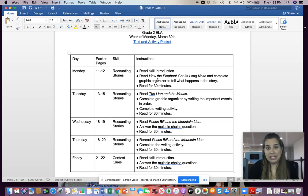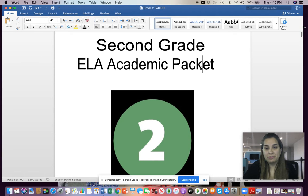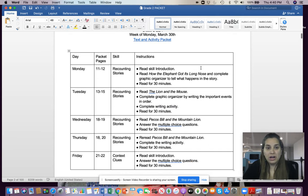So what we're going to do today is this is the packet that you got. Some of you got it, not all of you. Even the ones that were supposed to get it haven't gotten it, so I apologize about that. I don't know how the district is mailing them out. Either way, we're going to make do with what we have. This is a second grade packet that they sent out to some of you, and it paces it out for you. On Monday, you're supposed to do pages 11, 12, Tuesday, 13, 15, etc. Today, we're going to do Monday, okay?